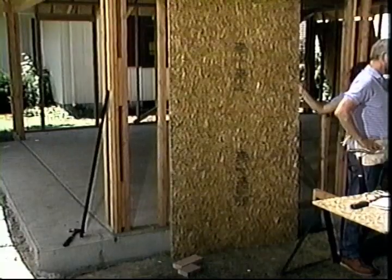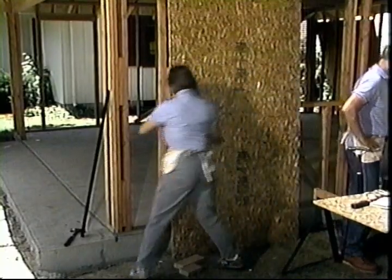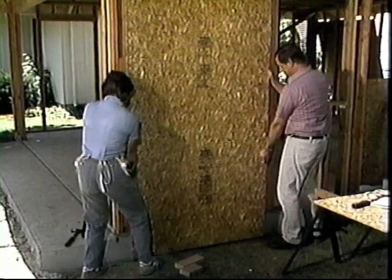The first thing we're going to do is put up this wall sheathing over the open frames. It's very much like paneling or drywall, which we've covered in other programs. Ron, why don't you give me a hand with this sheet of sheathing? Sure. Let's move it over.